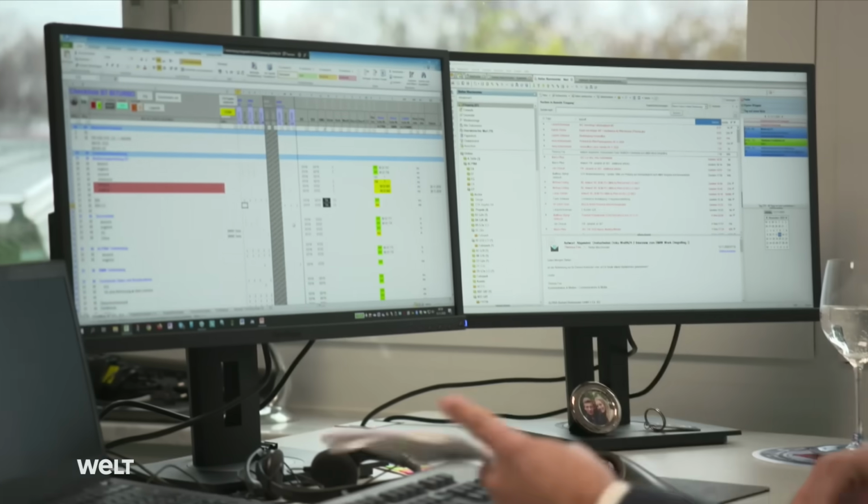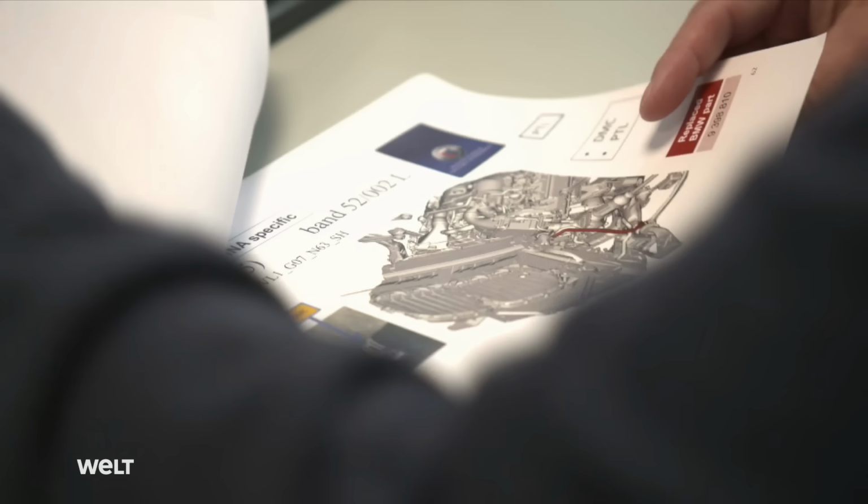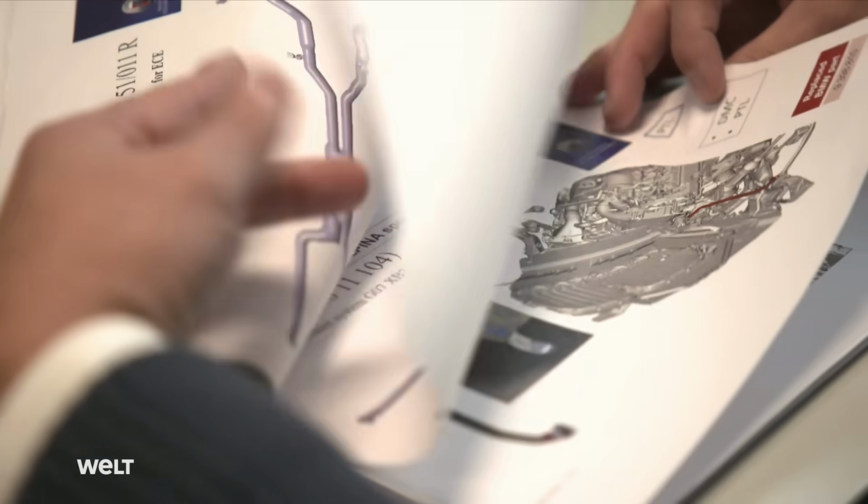Stefan Maasreiter is Vehicle Project Development Manager and therefore the link between Alpina in Buchloe and the BMW plants in Germany and America. He has a continuous overview of more than 100 components and makes sure everything is always at the right place at the right time.